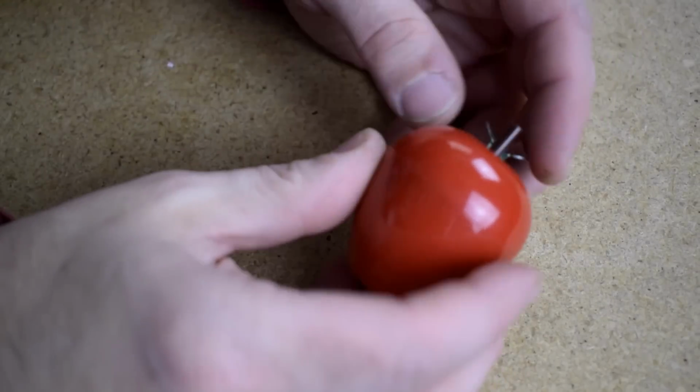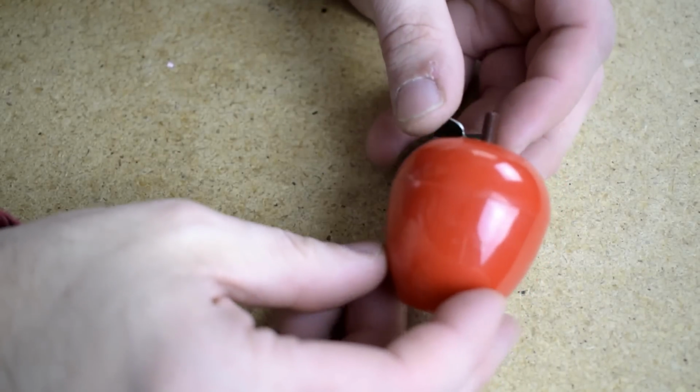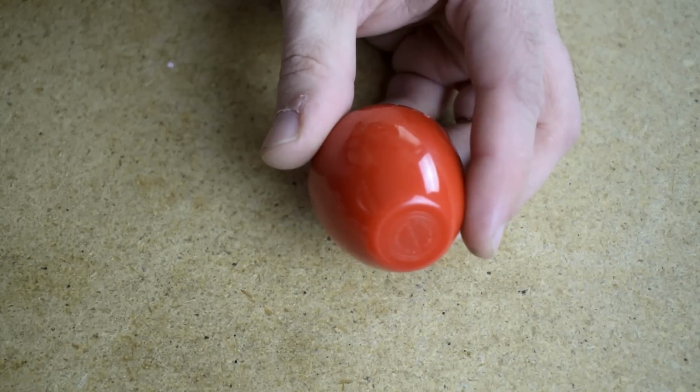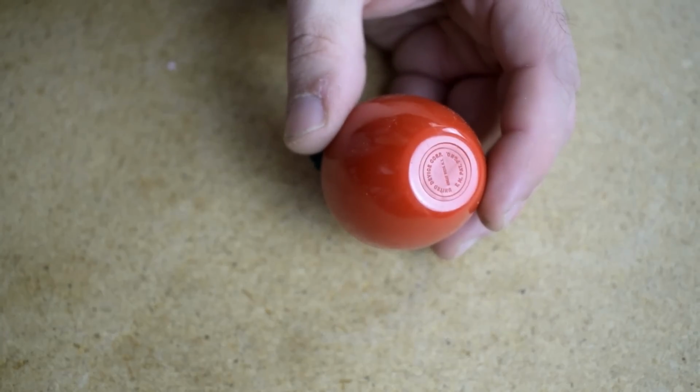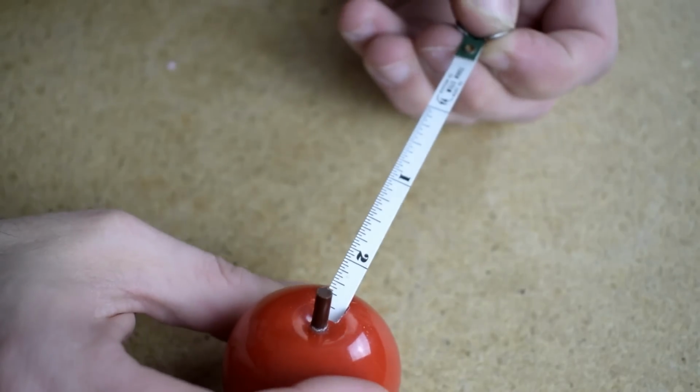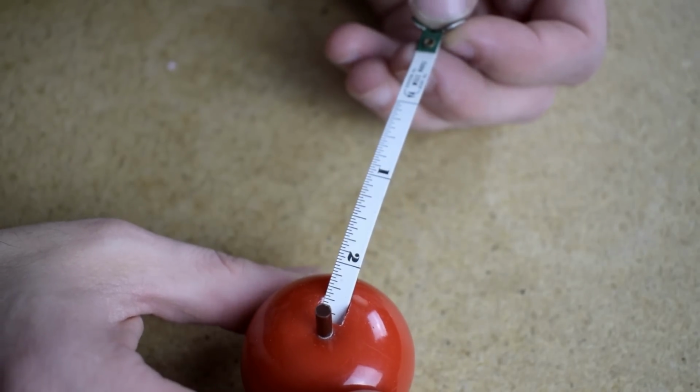Let's see what else we got in here. So this one I see all the time. I saw it from across the room. These are like 15 bucks every time I get one. They're well marked on the bottom. Let's see if we can get a better vision of the marking. There you kind of go. But these sell very regularly. It's a metal tape ruler inside, so it's pretty interesting.